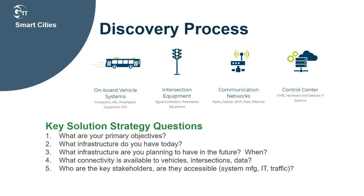And then the last piece, again, who are the key stakeholders? So this could be private partners that the city may have. This could be departments within the city, whether it be transit, EMS, fire, public works, or the traffic department and IT group. Who are these key stakeholders? Are they accessible? And then ultimately, can we get them all at the table to have a discussion around how we leverage what's in place already today?